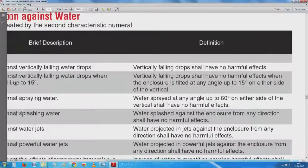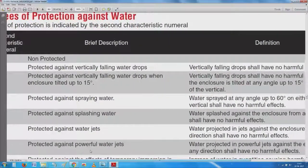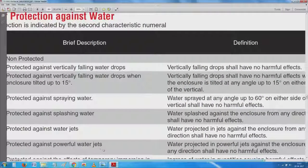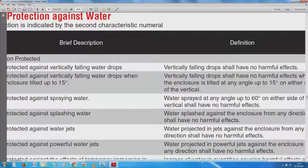Now, as you come back here, things are getting interesting. I'll just remember this thing, number 3, 4, 5, 6. I'll start with number 3, protected against spraying water, sprayed at any angle up to 60 degrees on either side from the vertical, you'll have no harmful effects. That is, you take a spray nozzle and spray everywhere.